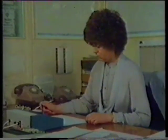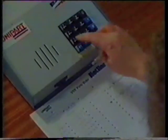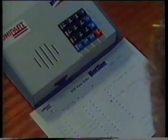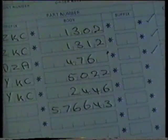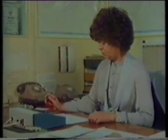Okay, enter order details. Part number DZA 476. Quantity 1. Okay, enter transaction code. Thank you for calling Unipar Hotline.